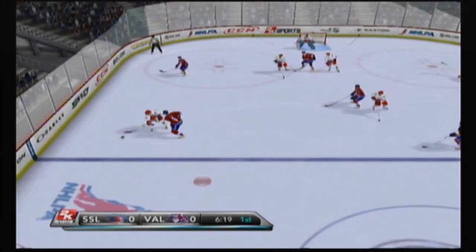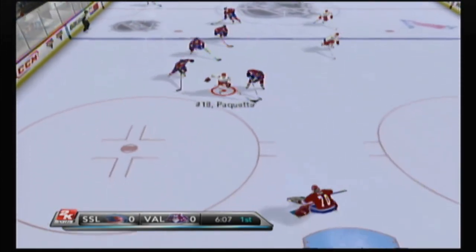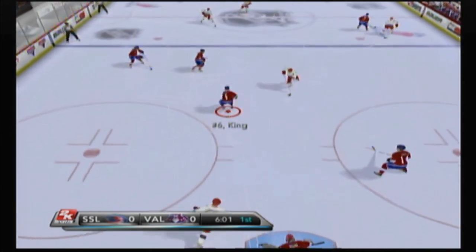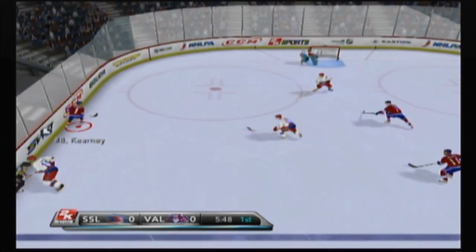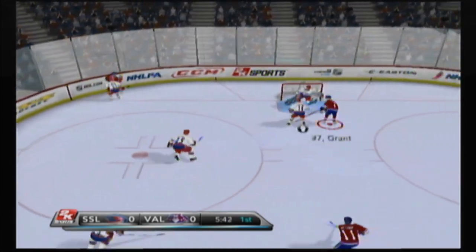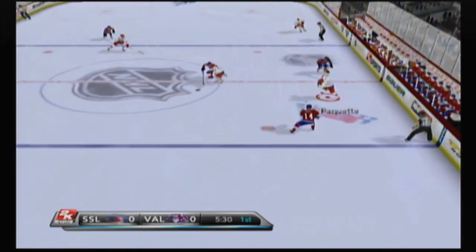Brent King back at the blue line. Had it stripped from him, and here goes Paquette. Paquette moving it on goal. Can he get in clean on the breakaway? No! Nice job by Casey to get back. Got a little piece of Paquette, does not take a penalty, and takes away what would have been South Shore's best scoring chance thus far in the game. Great job by Keegan Casey.